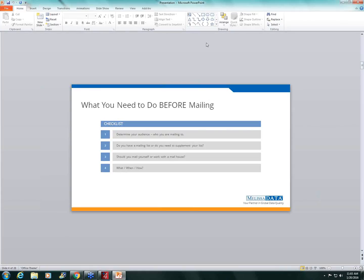The things you need to do before mailing. These are things you'd want to consider before you actually decide to mail, to help you determine what type of mail you want to do and what kind of costs you'd be interested in allowing for. First step, determine your audience. Second step, looking into a mailing list, the data you have, and validating it or supplementing it. The third step, deciding whether to do these steps yourself or to hire someone who specializes in this work.